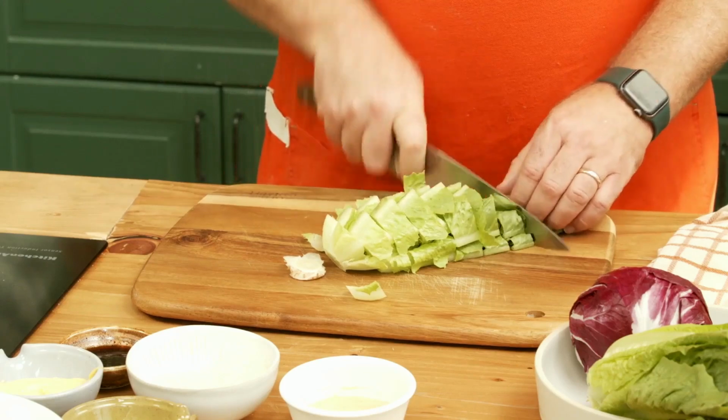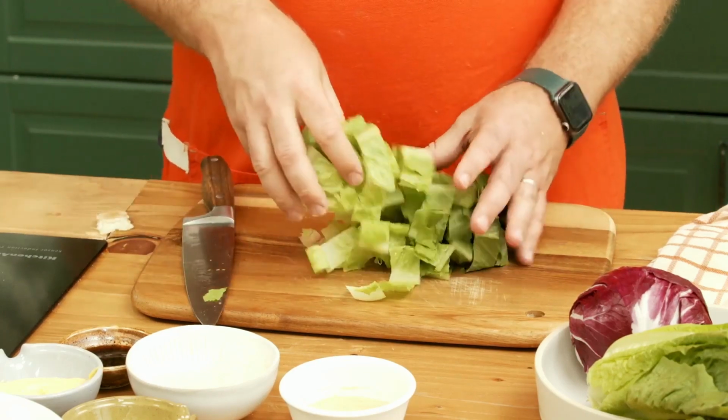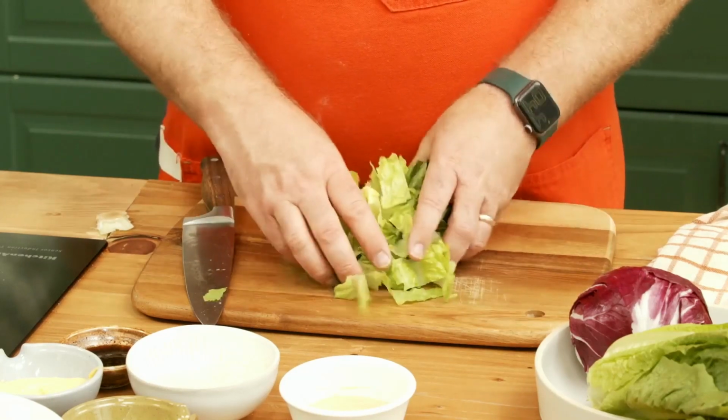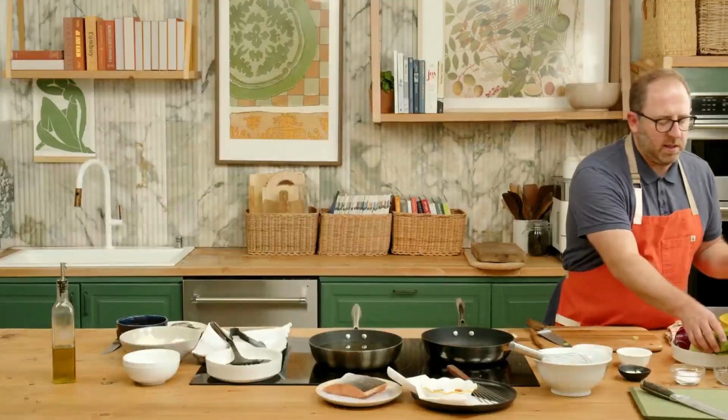Okay? And you can dunk these and kind of rinse them like that, or you can throw them in a salad spinner at this stage. But we rinsed ours before, kind of whole. So what I'm going to do is take a handful of that romaine. I'm going to do it one more time just so you guys can see it.